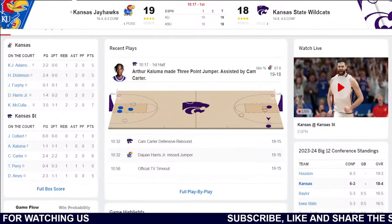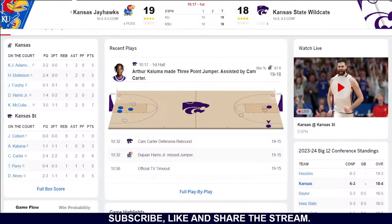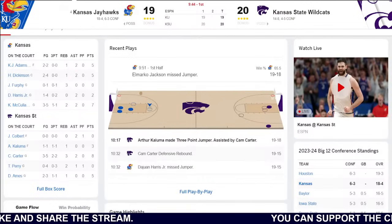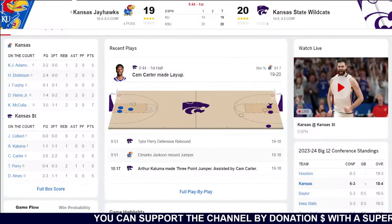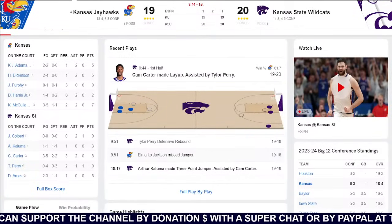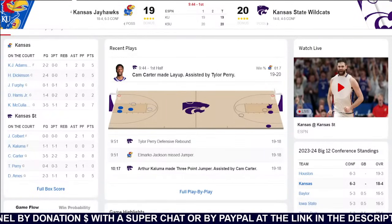Here's Brown off to DeJuan Harris. Harris to the foul line. Now to McCullough. Back to Brown at the point. Just over halfway through this first 20 minutes of action. Harris, right side, Elmarco Jackson. Jackson will drive against Carter. 17-footer at the top. Boy, that was way off. Here's a run out for Cam. He'll drive off the window. Got it against KJ Adams. Cam Carter now with 8 points in the half, and K-State is back in front.